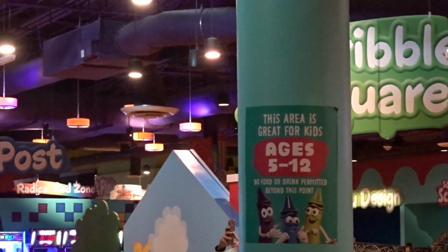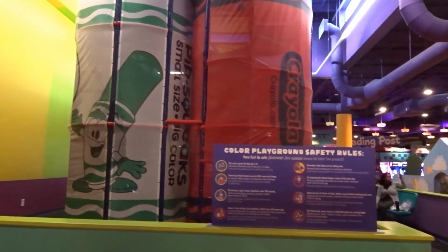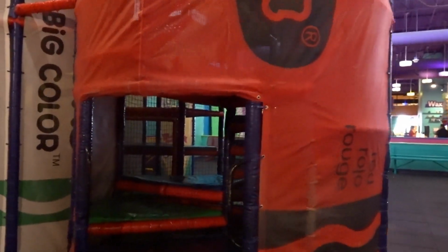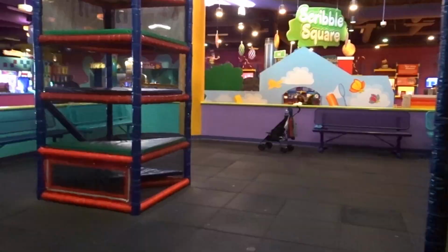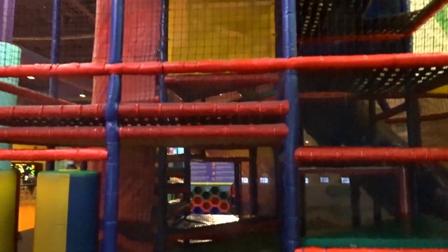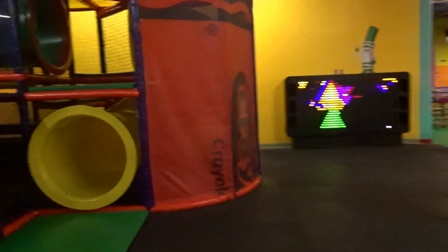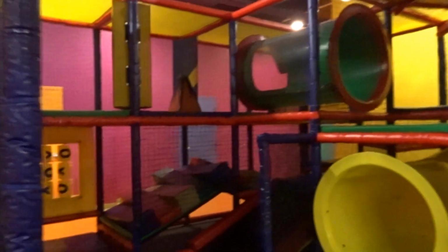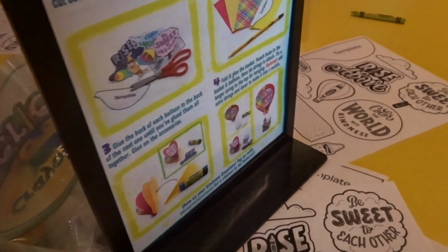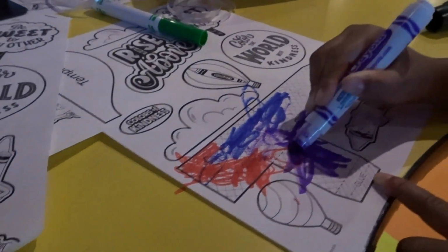Here we have a playground for older children of 5 to 12 years old, made up of a giant red crayon and a giant green marker. And don't worry, we also have Toddler Town for 2 to 4 years of age. Here at the Activity Studio, a day at Crayola wouldn't be complete without a cut, color, and paste themed project. We made a hot air balloon this time.